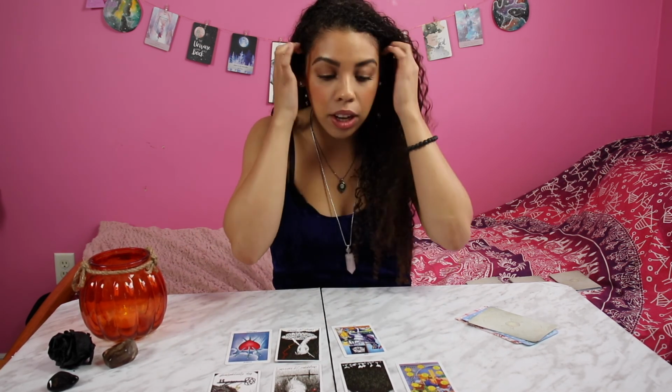The tarot just reads the energies. And then once you have read the energies, you can take that information, do what you want with it. If you want to change the energies that are surrounding you, you can do that. You have free will. So let's first start with these cards over here.